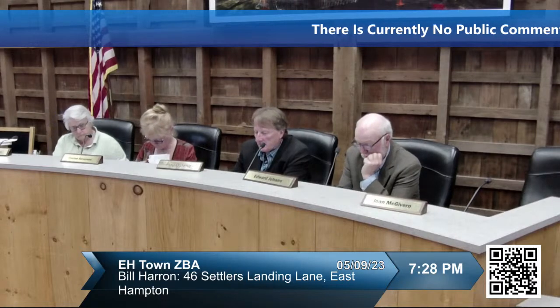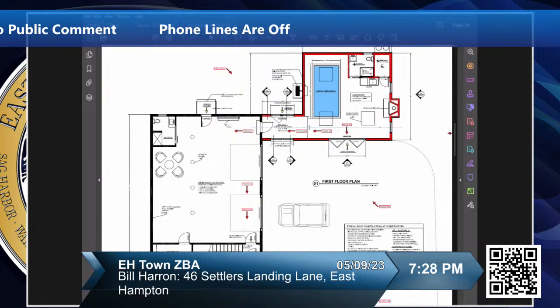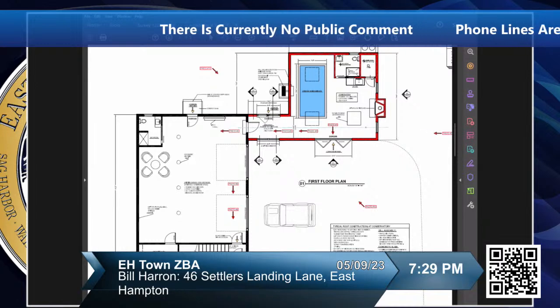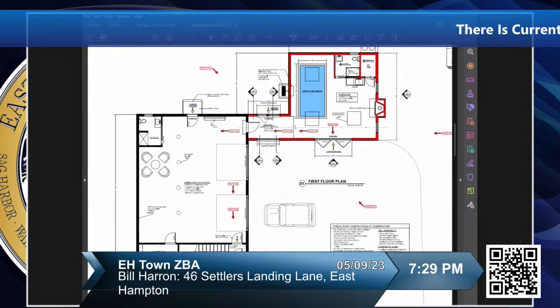And again, this is in my district. This is an interesting one. Thank you for putting the floor plan up. This is an interesting application. What we have is an approved building permit application that was submitted and built. The applicant received the permit and built the house as submitted to the town and built to the plan. When they came to the final inspections, the building inspector denied the C of O request due to the fact that the access to the new addition was coming through a garage.